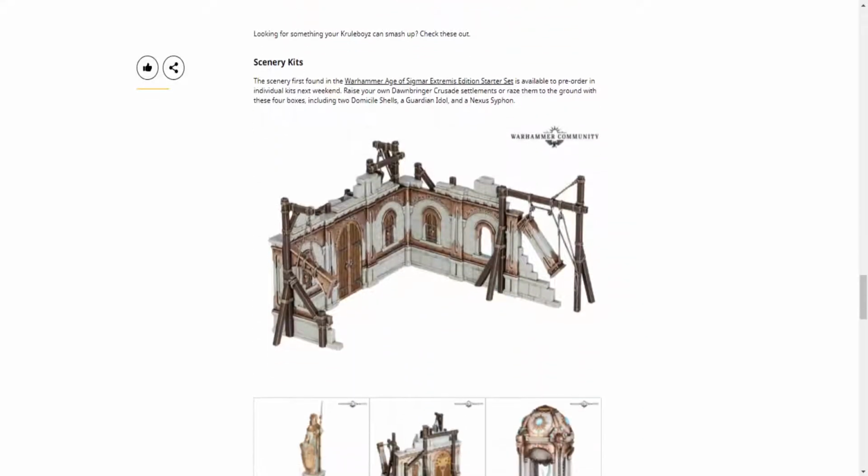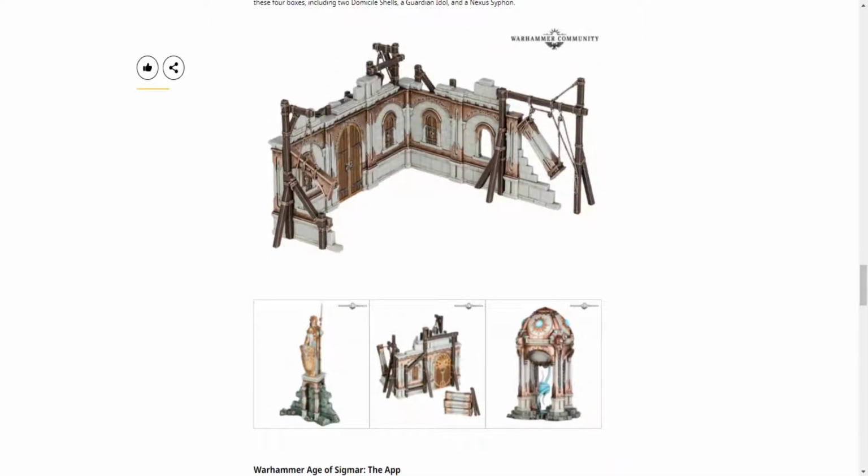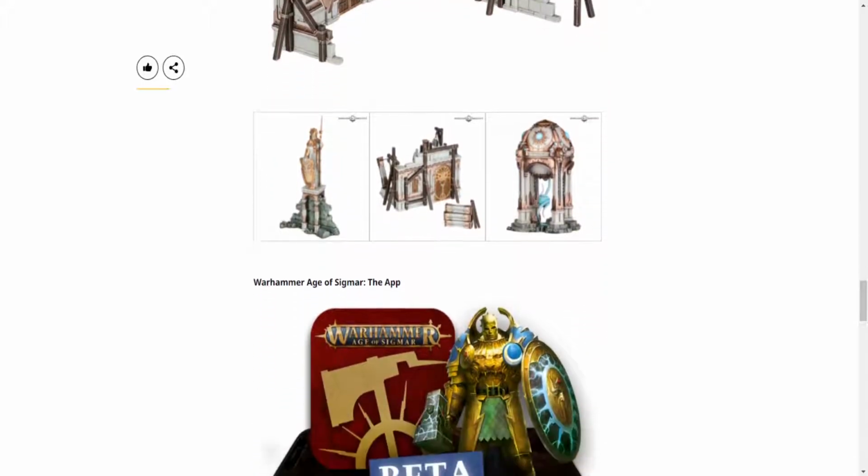We got the scenery kits, which, yeah, those are neat. Those are super neat. Not appealing to me, but the lore that Will provided was pretty interesting. I also like how they're relatively generic. So if you want to include them in 40k as something being excavated, it doesn't seem out of place. A little bit, but it's fine. You could get away with it.